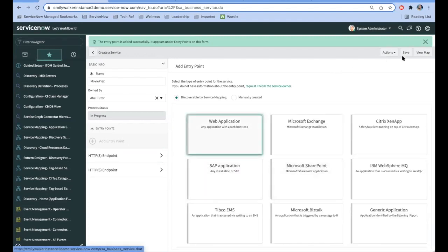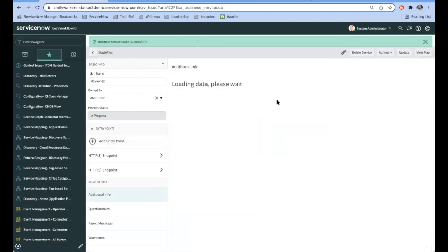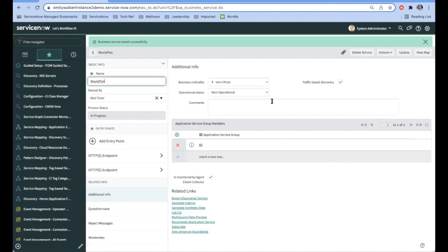Okay, and we're going to save this. And as soon as we save this map, top-down discovery is already kicking off. So we'll be able to see this map in just a minute. But there are a couple other things that we want to set in here, and that is a business criticality. To me, this one is less critical, but I still need to know about it. And we're going to keep this operational status as non-operational for right now.